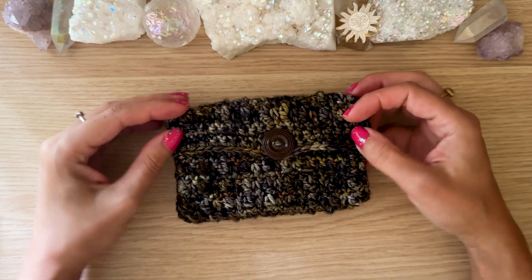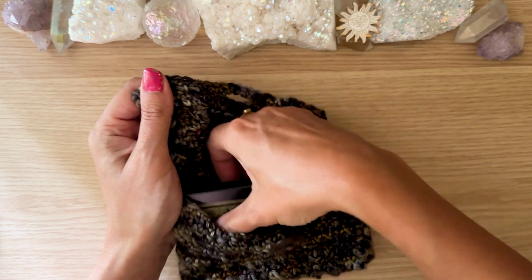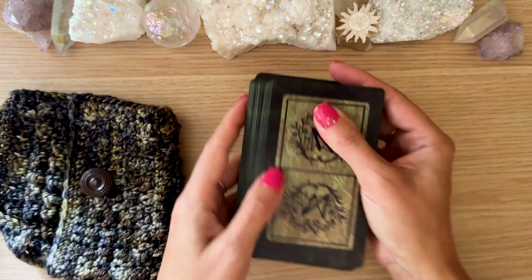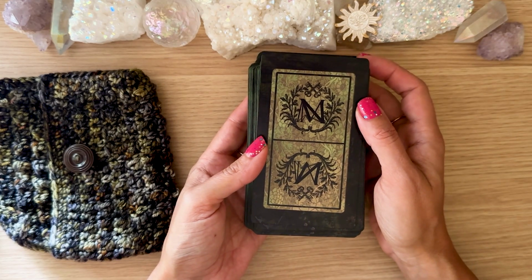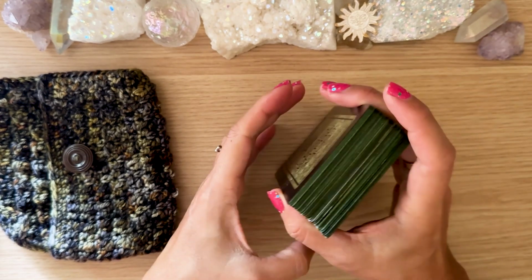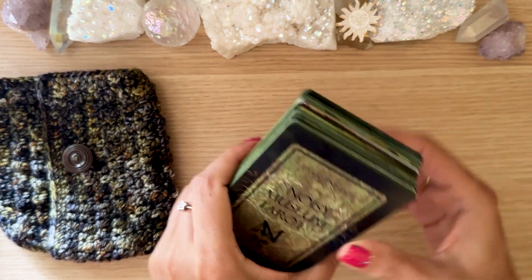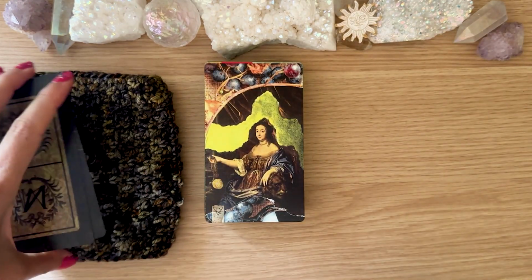Okay, so next we've got another deck, which has probably the plainest button I have ever used, but it's the only one that kind of went with the vibe. So this is the Noisy Museum Tarot. I don't love the backs. I'm not a big text on backs girl. So I edged mine in a green to match the card color. So yeah, I'm not a huge fan of the backs.